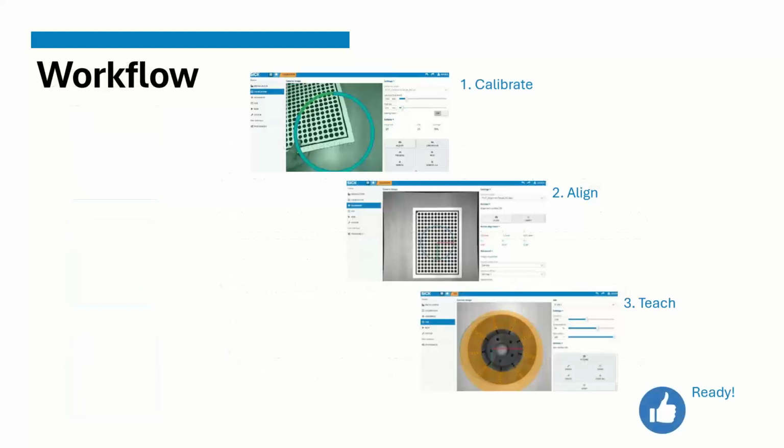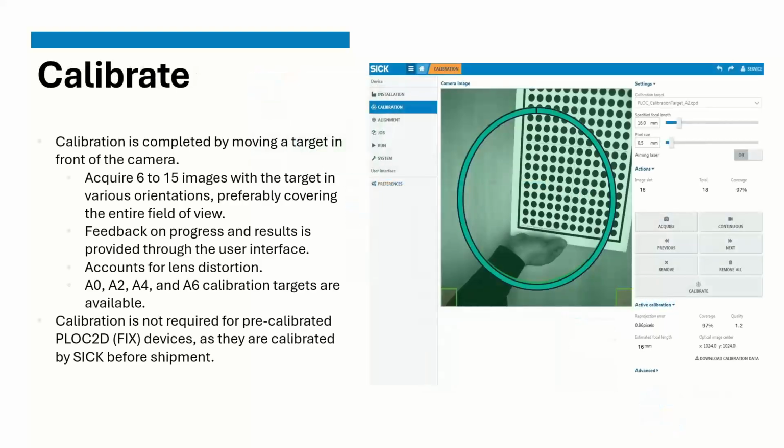So the very simple workflow of this camera is: calibrate the camera, align to the robot coordinate system, and then teach the part. Then you're ready to communicate with your robot. We'll dive a little bit deeper in here.